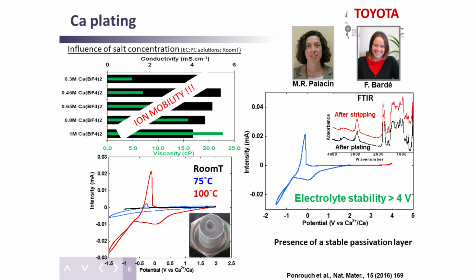We quickly ended up noticing that calcium mobility, and ion mobility in general, in these systems is an issue. We have very limited ionic conductivity at a very limited salt concentration, and very high viscosity rise when we increase the ionic salt concentration. An easy trick, of course, to improve mobility and reduce viscosity is just to increase the temperature of the system. And with this, we managed to do a little bit of calcium plating.